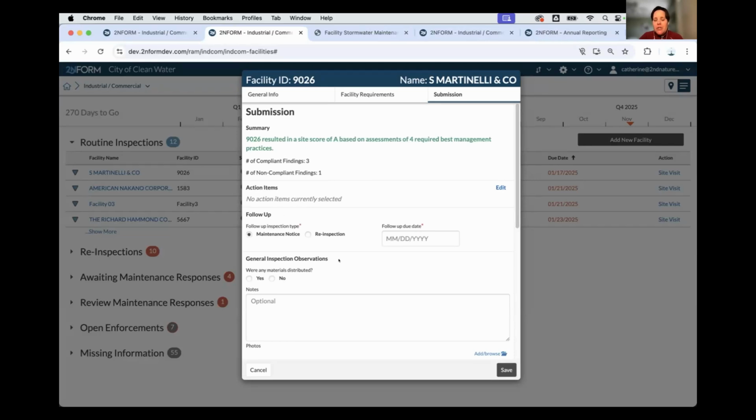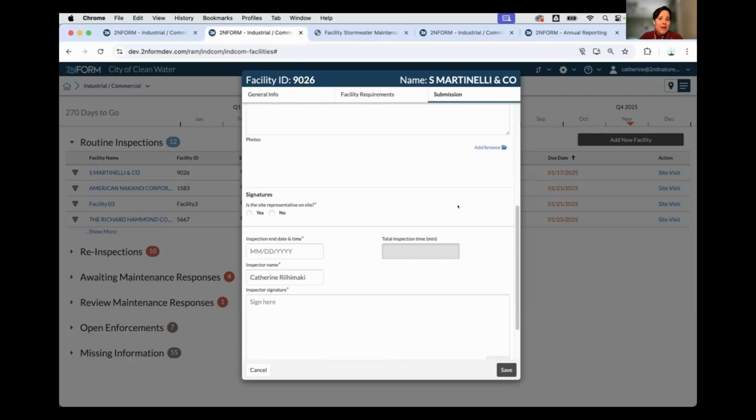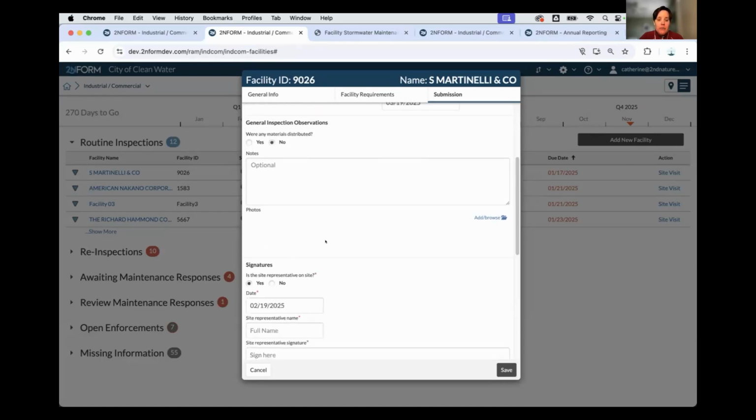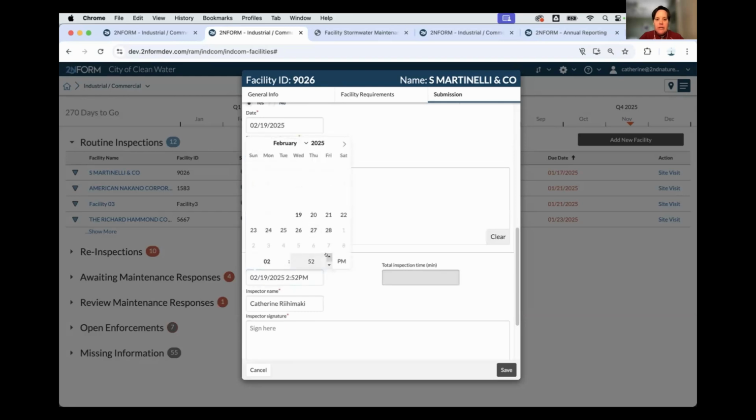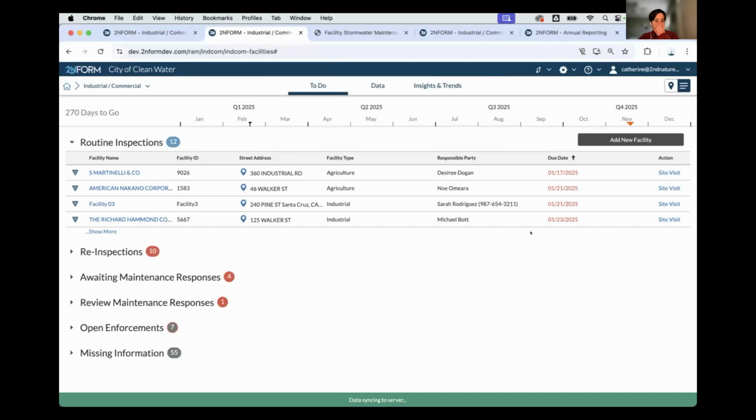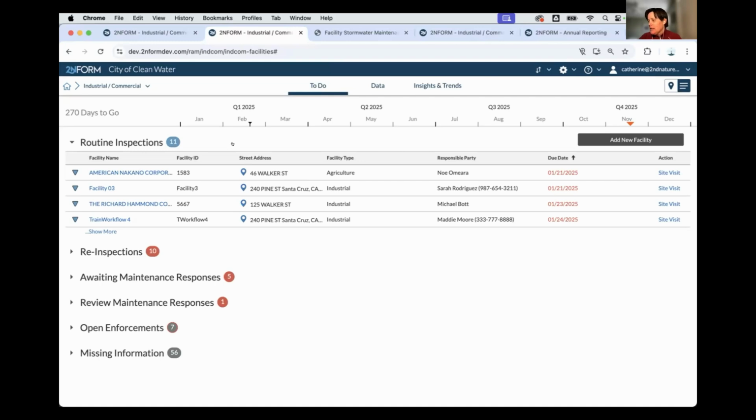So instead, I'm going to do a maintenance notice, which allows me to trigger a notification to the property manager, a PDF that they can then address through a digital system, so they don't have to have me back on site, and they don't have to come down to City Hall to address it. So I will finish this out, and I will indicate that our property manager was on site. We talked. I will indicate the amount of time it took, and I will sign it and go ahead and save and submit my inspection. As I said, what that does then is it triggers the creation of a PDF. For those of you eagle-eyed people, it took it off of my routine inspection list and added it to awaiting maintenance responses. All of this has saved me, both for the inspection, a ton of time, and as we'll get to, that maintenance response as well, just easing some of that work burden.